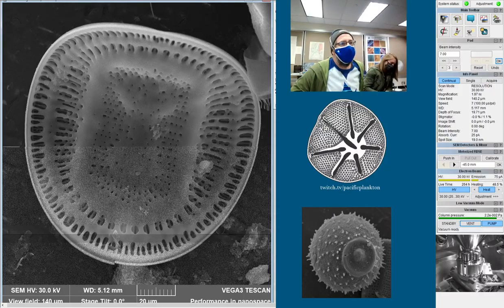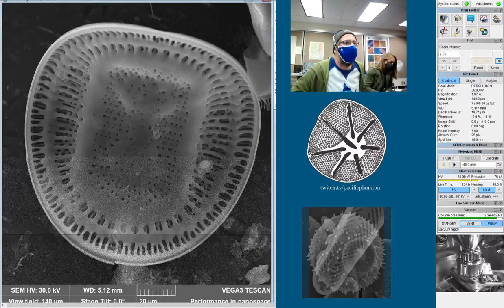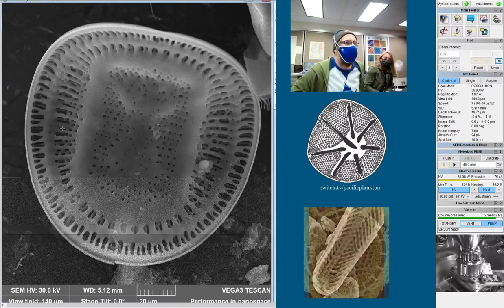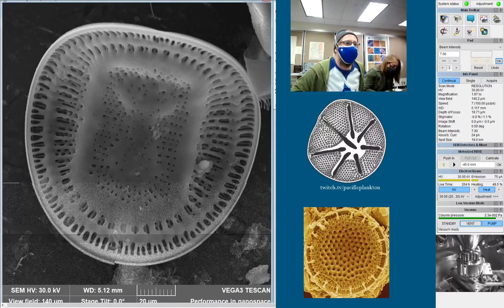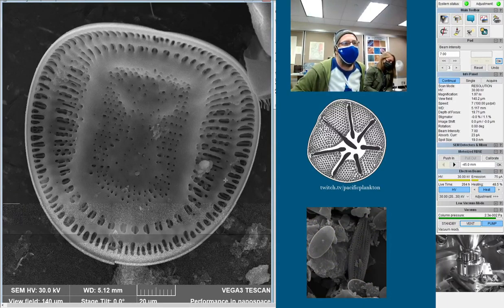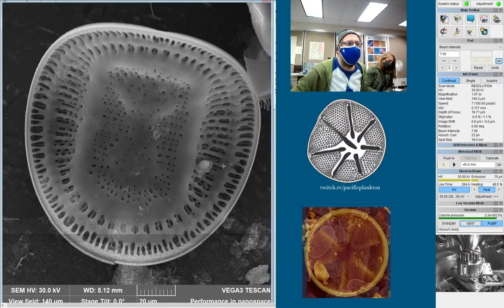So you can really see that sort of saddle shape that they have, and this is a really neat view of it. We just happened to catch one. Nice, perfect, clean valve, with just a little bit of schmutz on it. But you can really see the structure of the valve very clearly. A very complicated organism for only being roughly maybe 100 microns across or something. So relatively large for a normal diatom, but kind of small for some of the marine diatoms.